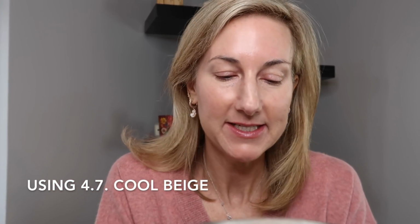But is it going to be worth $150? And I'll be honest, you guys, when I buy high-end foundations, I tend to be a little bit tougher on them because I really want to love them if I'm going to be investing that kind of money. So today we are going to use 4.7, that is in Cool Beige. We are going to put that on my skin and then we'll just kind of see what we think. So I have just a little bit of a paddle here and I am going to put this on. Just dab this on here.